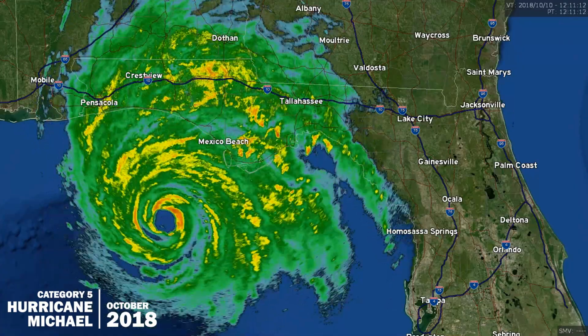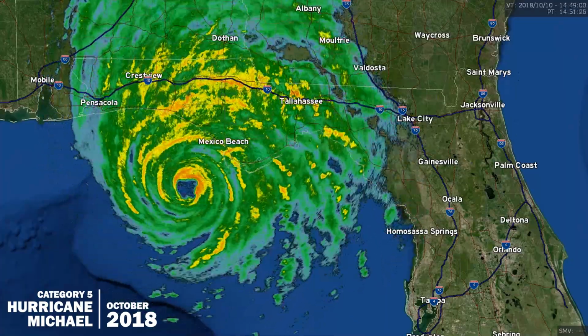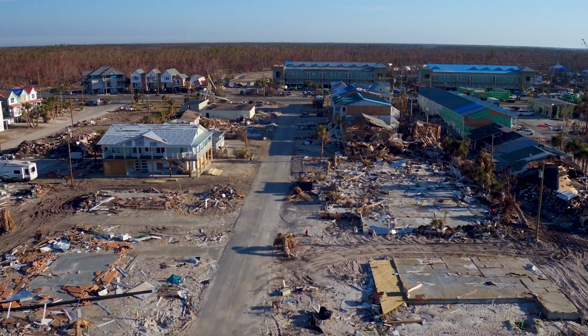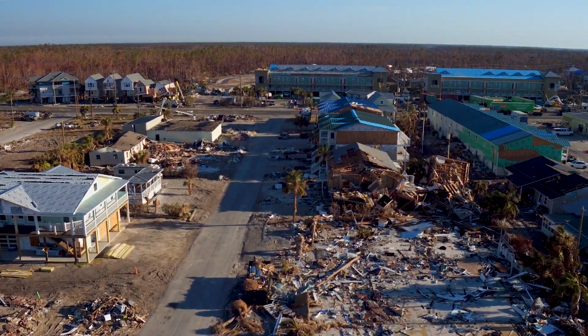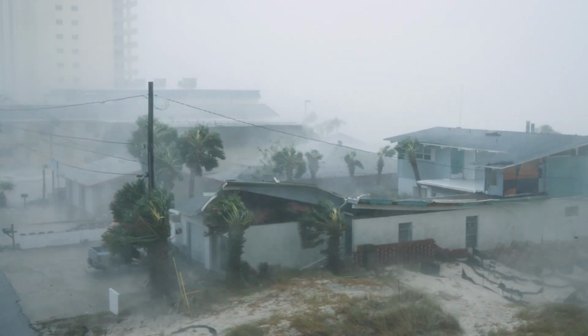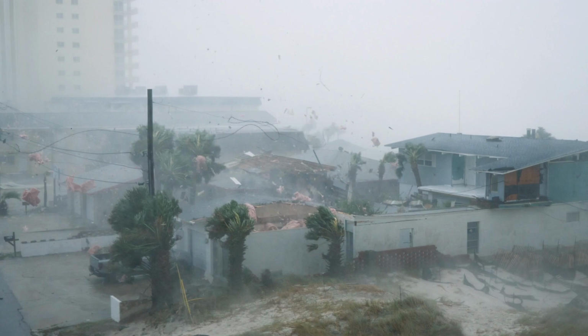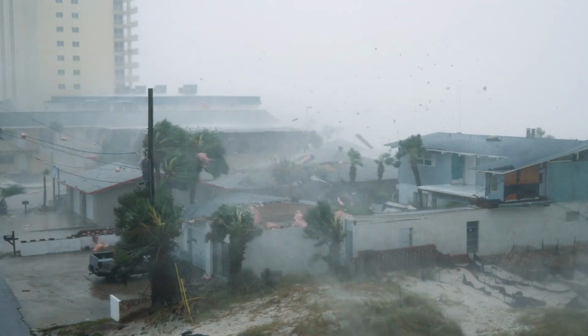Enter Hurricane Michael. The Category 5 storm in October of 2018 that caused catastrophic damage throughout northwest Florida, but specifically to the Panama City and Mexico Beach areas due to its maximum sustained winds in excess of 160 miles per hour and a storm surge of more than 14 feet.